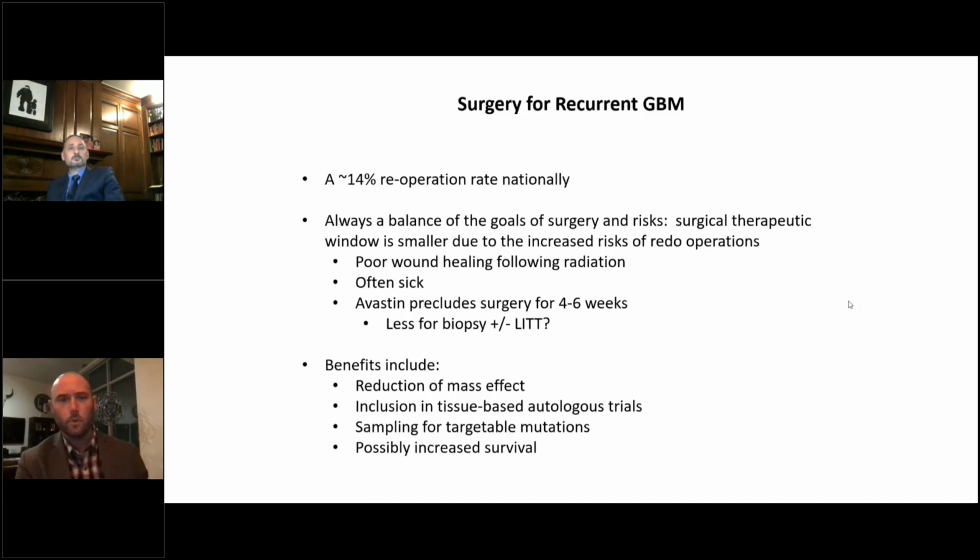So the surgical therapeutic window is clearly smaller in patients with recurrent GBM because there's an increased risk of redo operations. And some of those risks come from poor wound healing. If you're going to reopen a craniotomy incision following radiation, that's always a concern. Oftentimes these patients are a bit fragile or sicker. And again, we talked a little bit about Avastin, which might preclude surgery for 4 to 6 weeks, but perhaps less so for LITT. Benefits of surgery for recurrent GBM, well, they're the same as they kind of typically are.